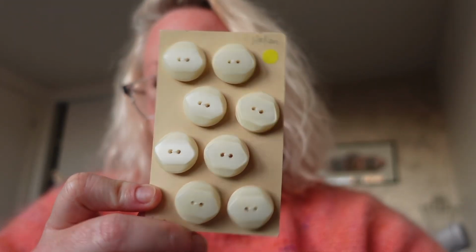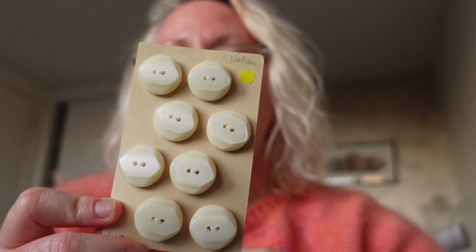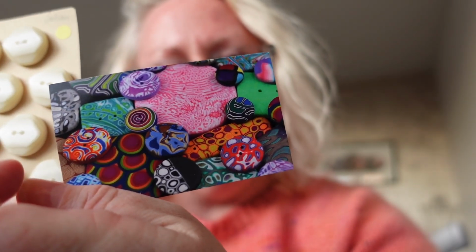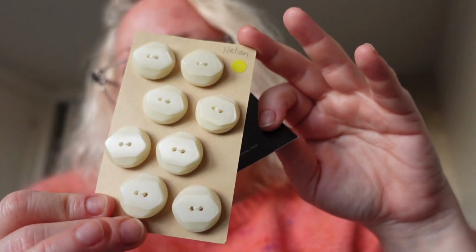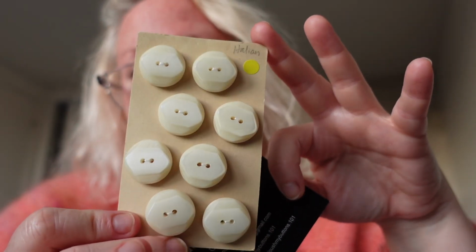Buttons. I have a huge stash of buttons, but I was looking for some buttons specifically for a cardigan that I want to knit. And I found these gorgeous vintage ones. And these are from Catherine of Push My Buttons. Here's her business card. She had some gorgeous vintage buttons, lots of handmade ones as well, I think from modeling clay, polymer clay. I didn't really stay to look around for those because I wasn't in the market for those, but these are really lovely. I have some lovely white, ash grey plotalope that I want to knit up into a cardigan, so they will go very well.